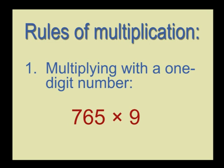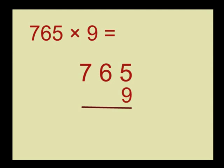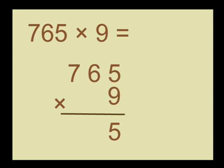Calculate 765 times 9. With this problem, we write the smaller number 9 under the larger number 765 and then calculate the multiplication. Multiply the single-digit number with the bigger number in the first row, starting with the digit on the right. 9 times 5 is 45, and we write the 5 underneath the 5 and 9 in the same vertical column. Add a small 4 over the 6 to remember it.